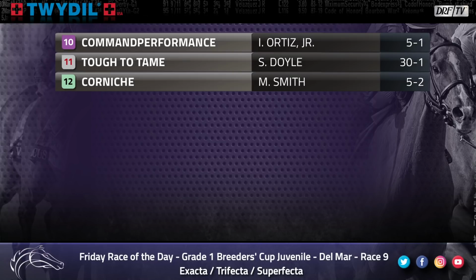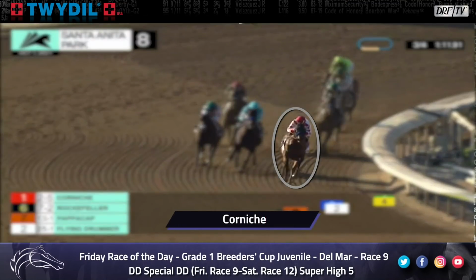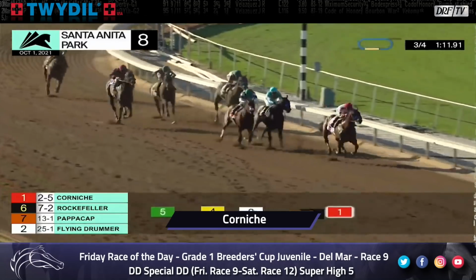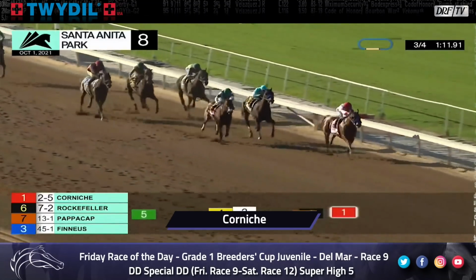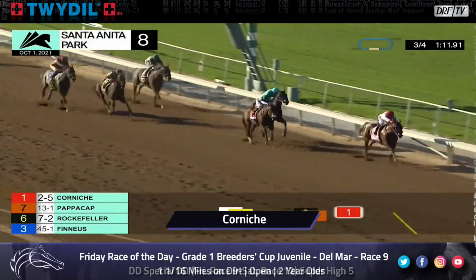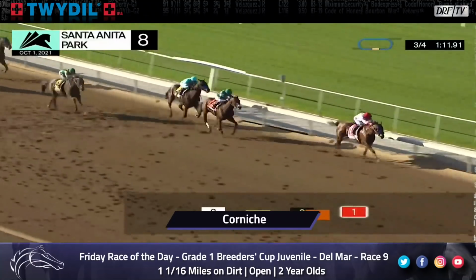2 for 2 for the 12, Corniche, just like Jack Christopher out east. Corniche, 98 Beyer in his debut at Del Mar sprinting, stretched out, did it around 2 turns in the American Pharoah. Let's watch that race on October the 1st, and Mike Smith hustled him out of there from the inside post. He was able to control the lead. He kept on going. Papa Cap second. You're going to see Oviatt Class run on into third. Corniche was well in control of this race throughout. You see the horse that pushed him early, Rockefeller, fading down towards the inside.